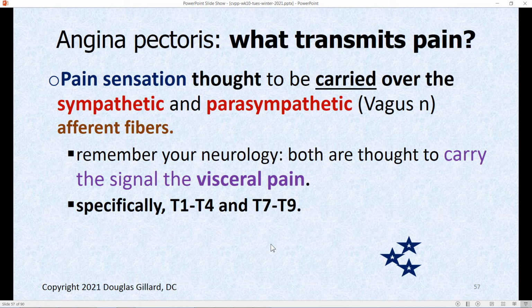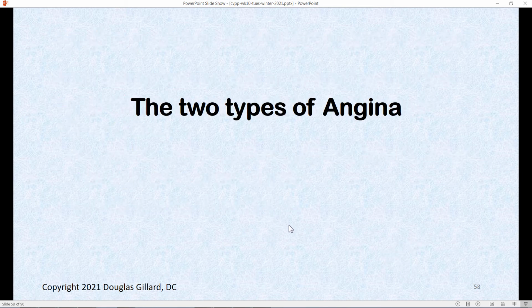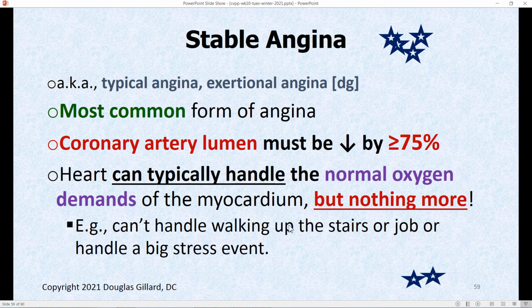But yeah, that's called a visceral pain. So heart attack pain is a visceral pain. Specifically, it comes from T1 to T4 and T7 to T9 if you want to really get into the weeds. So there's actually 2 types of angina. There's a stable angina, which is the most common form.